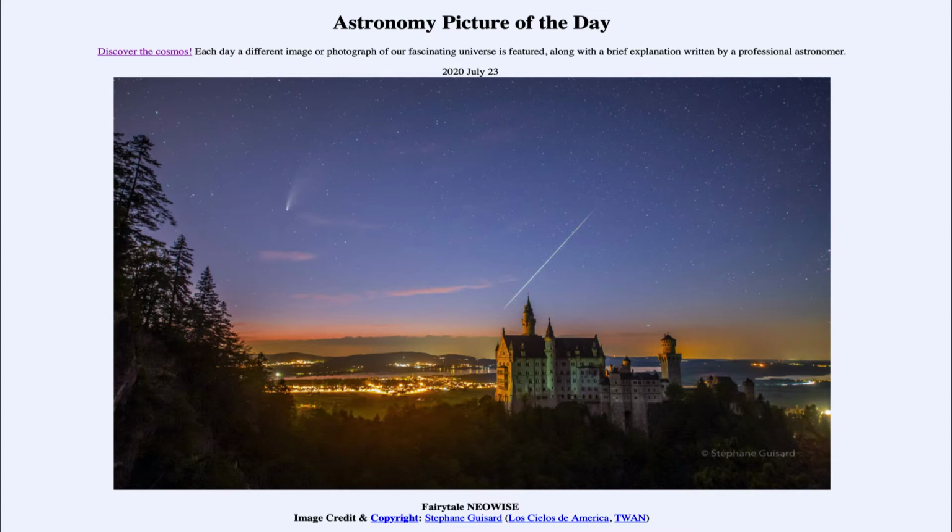Well, we see the castle in the foreground in the Bavarian Alps, and we look up into the sky above it and see a couple of objects stretching across the sky. Now, one of them right above the castle is an example of a meteor. Now, it's probably one of the Perseid meteors, which is a meteor shower which will peak next month in August, and where we will see lots of meteors over the course of a couple of evenings.